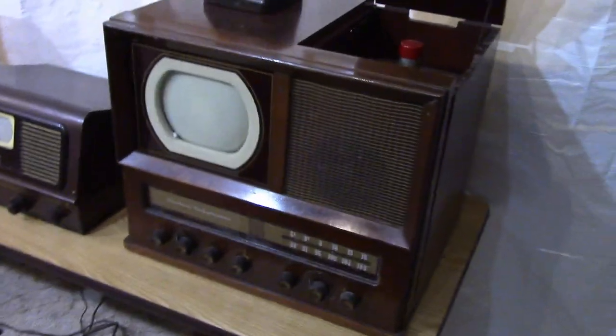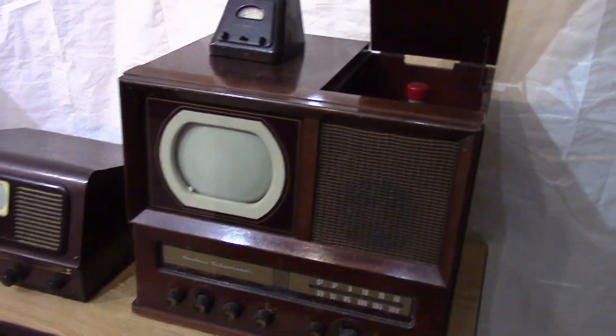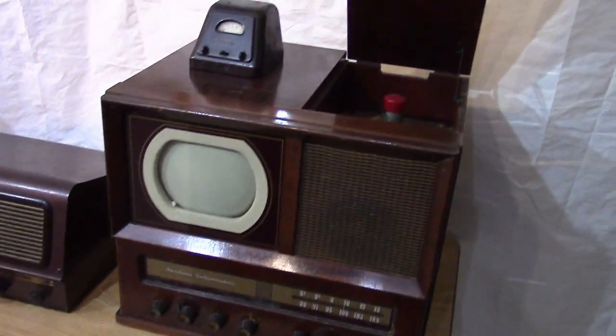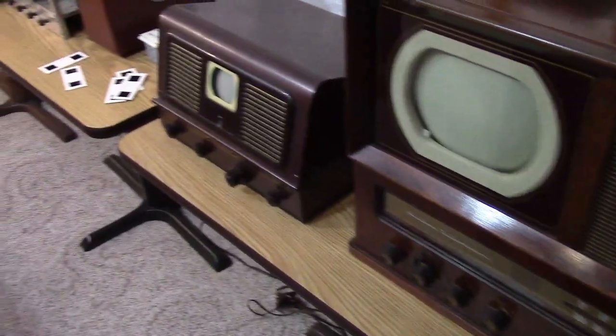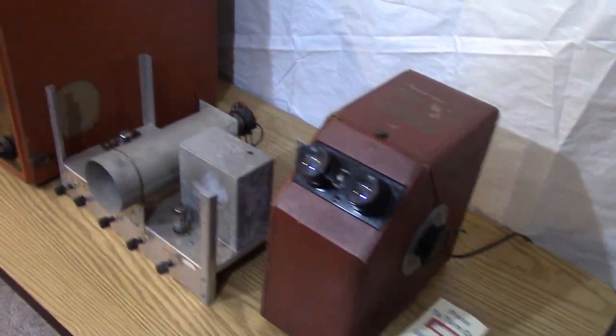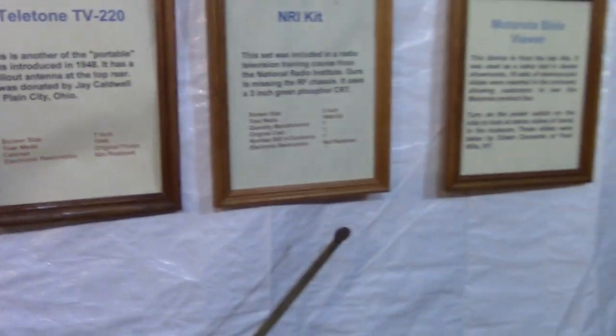Ah, here's a set I'd love to get. Airline 94 GSE 3018. Cool, because there's a 45. I mean, it's got it all. It's an AM FM radio, it's a TV, and it's a phonograph. In a very, very compact form. Also quite rare. There's a little Pilot 3-inch set. It's a kit you can make from NRI. Did a lot of correspondence training courses.